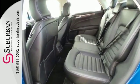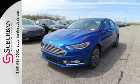Come on out and see it for yourself today. You don't want to miss out on this Ford Fusion SE.